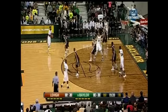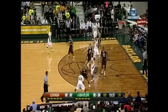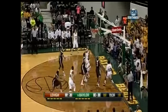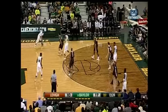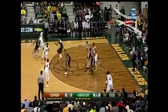Defense and rebounding. He rebounds about 5 a game. In fact, his sophomore year, he grabbed 8. Though I would not say he's incredibly actively involved in the rebounding. And defensively, here's early against Baylor. He just gets blown by. It's hard. He's got to stay on the floor.